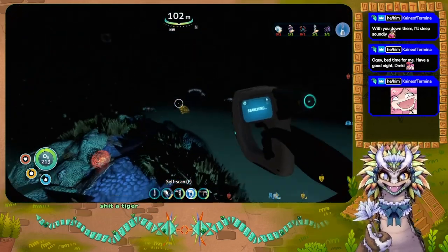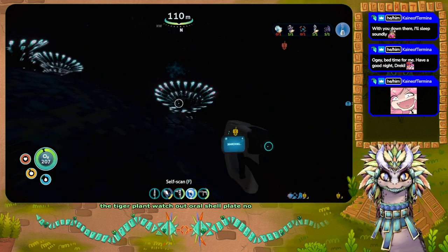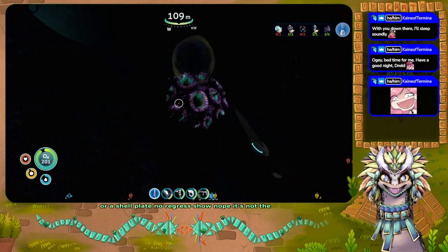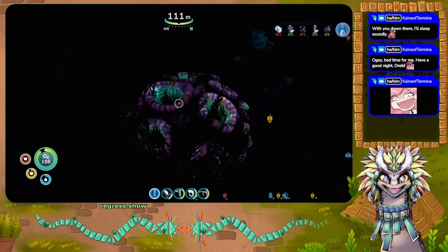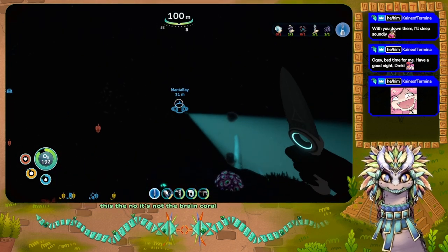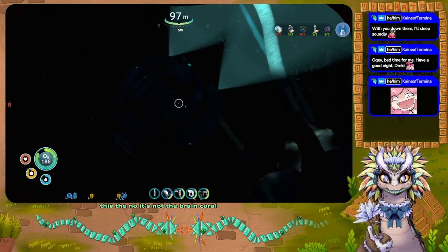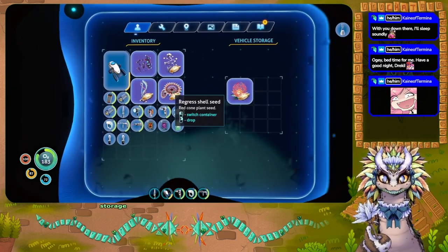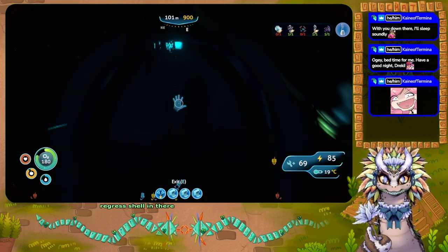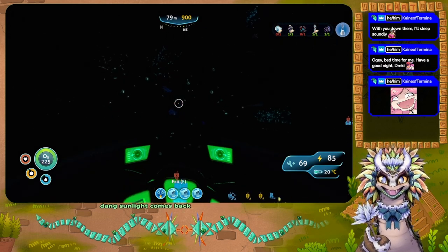Ah, shit, a tiger plant! Watch out! Coral shell plate? No. Regress shell. Nope. It's not the regress shell. Is this the... Nope, it's not the brain coral. Open storage. A regress shell in there. It'd be easier when the dang sunlight comes back. I can't see shit!